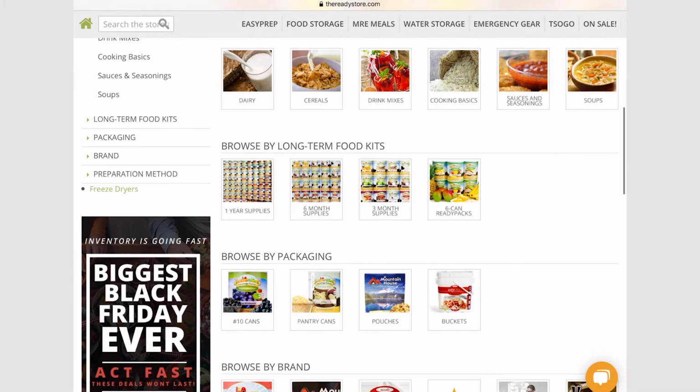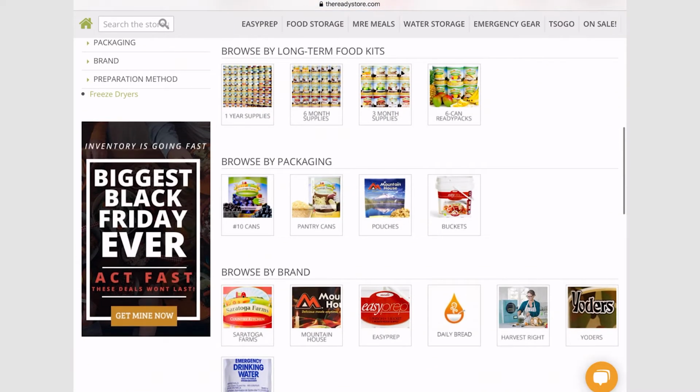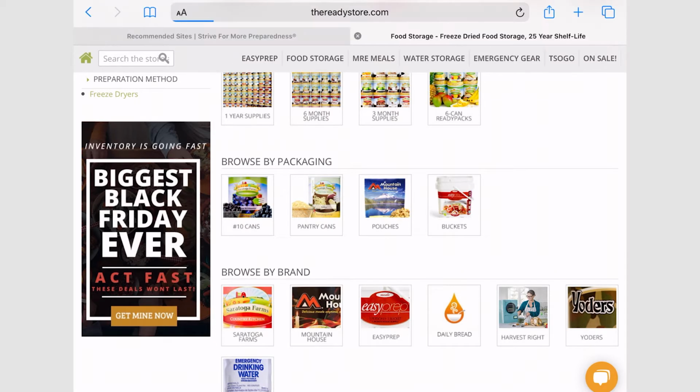One of the big benefits with the Ready Store is you can have your different purchase quantity. So here you can obviously see you have a 3-month, 6-month, and 1-year supply. When I was first getting into emergency preparedness after a few events that I went through, I did purchase the, I believe, 6-month supply. And they're great.